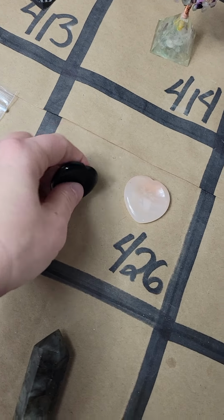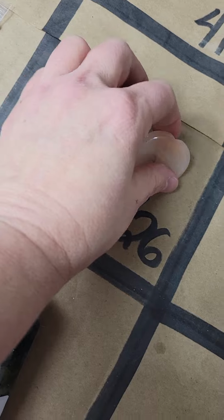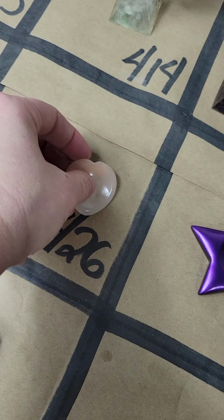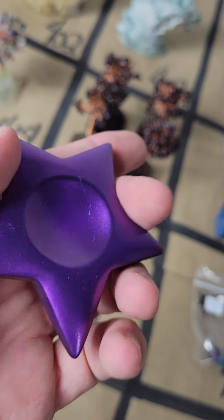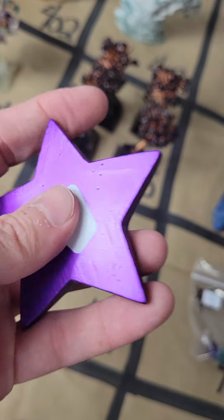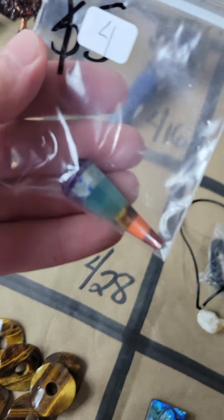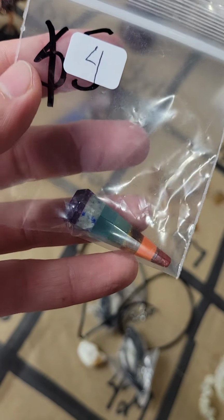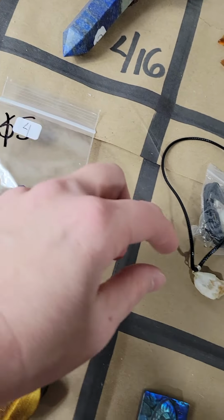Really pretty. 426, I have an obsidian worry stone, $5. They were $7. And then it looks like a calcite, very pretty peach color, $5 on 426. 427, I have a purple star. This is a sphere holder. It was 15, it's now 9. 428, I just have one left. This is also chakra stones. It has a little hole at the top. Can use it for a pendant or a pendulum. $4 on that beautiful piece on 428.